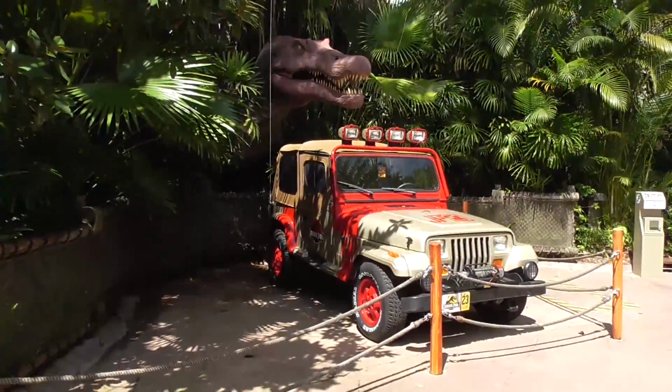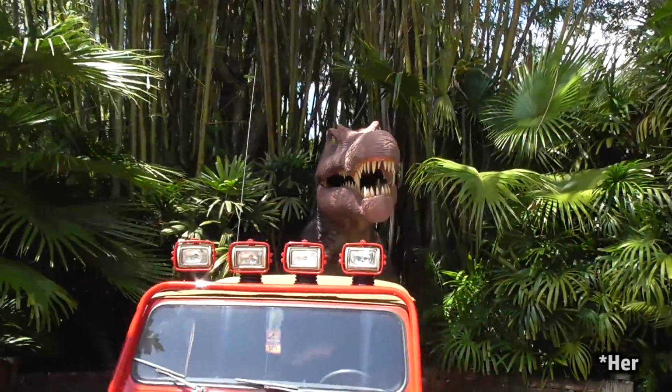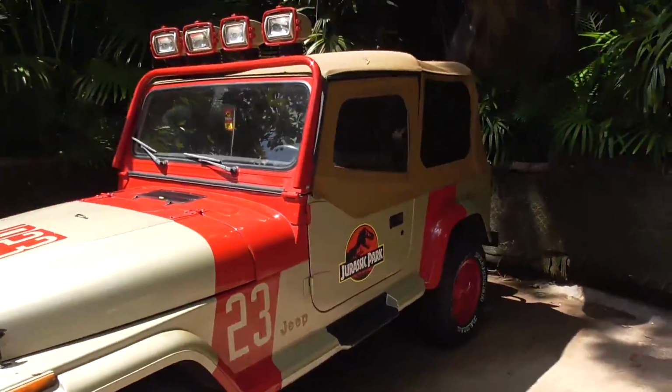No matter what they do and how they change this, it's never the right car from the right movie. Bring back the T-Rex photo up, put him here. Spinosaurus doesn't fit with this car, and where's the Mercedes?